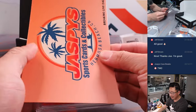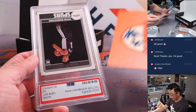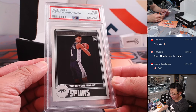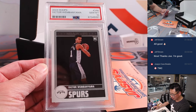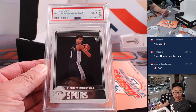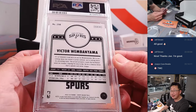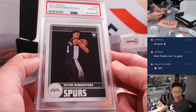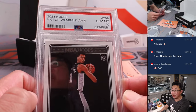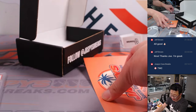And everything's a PSA 10. So here's a PSA 10. Wow, what a start. A PSA 10 Victor Wembanyama from 2023 Hoops. That's awesome. I don't know what those go for, but should go for over the cost of the spot, I would guess. On the sell sheet is the Prism one. That will certainly go for a lot, but this is also nice as well. Great, great start.